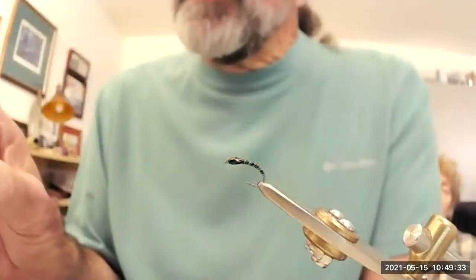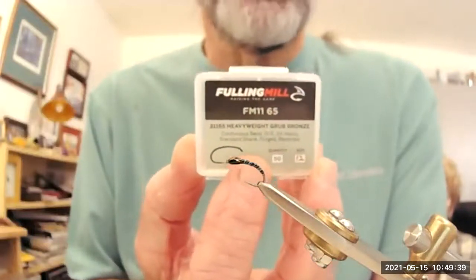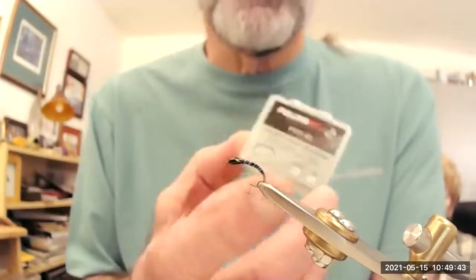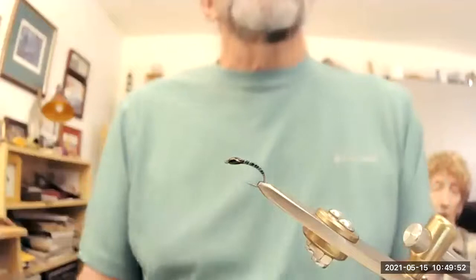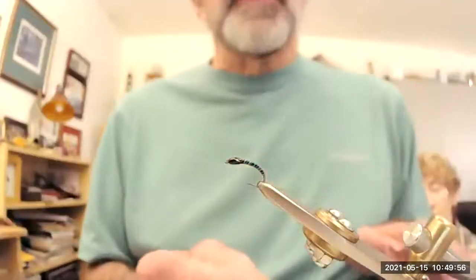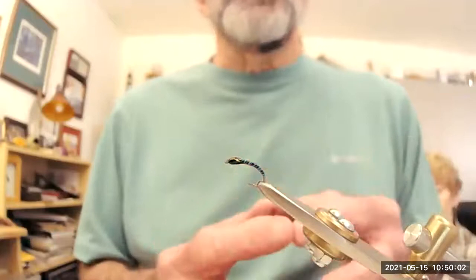For the heavyweight grub hook, I like these filling mill flies. They're a nice wide gap. That's what this is. And they hook up nice. They're sharp. I like a little heavier hook than this. I like these heavier hooks. They drop nicely, and when you're on the drift, it's amazing how many you get on the way back.